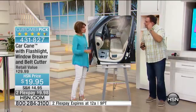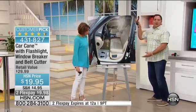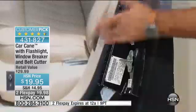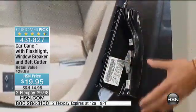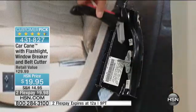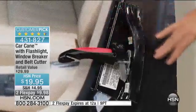I wish we were outside so we could really work with the car and show you how. Well, here's the next best thing. We took a picture of part of a car and mounted right here what is the strike plate. This is a part of the frame of the car, and you can see that little strike plate that's in your doors. It's actually where the door latches when you open and close it. The car cane fits right into this, just like that. And notice when I put that in there, how it locks into place.